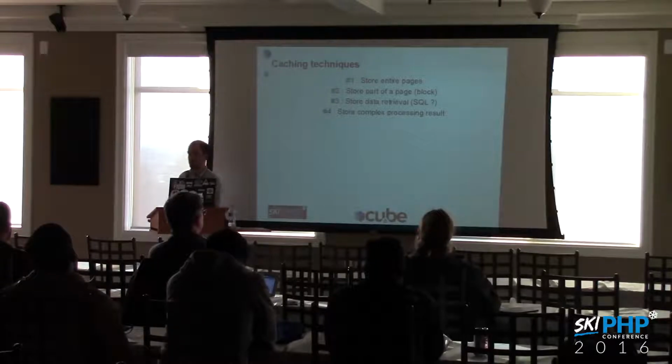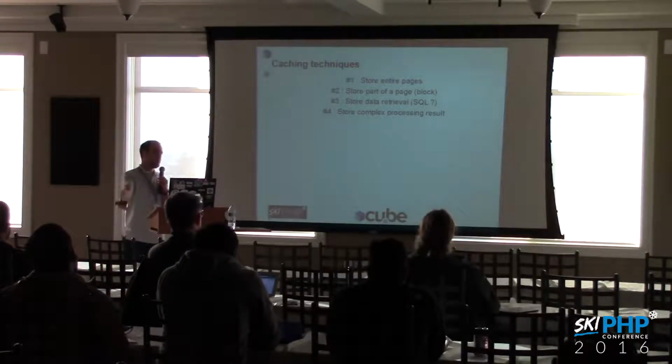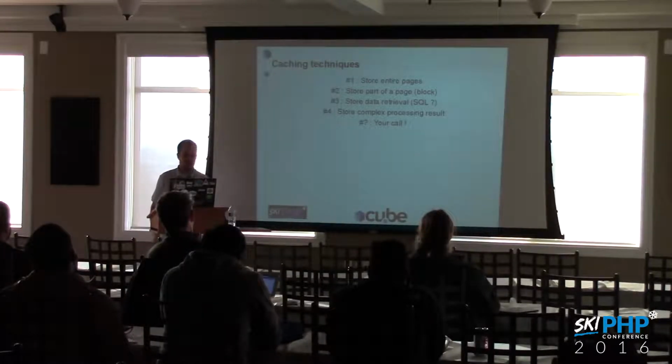Or you could store what we could call a complex processing result, which could be something like retrieving an XML feed, parsing it completely, and then storing that in a cache so that you don't have to retrieve and parse it every single time, which saves you a lot of time. But anything really is your call. The only limit here is your imagination.